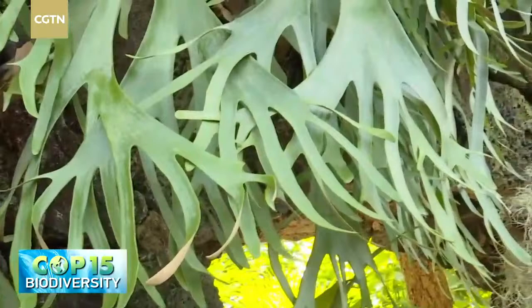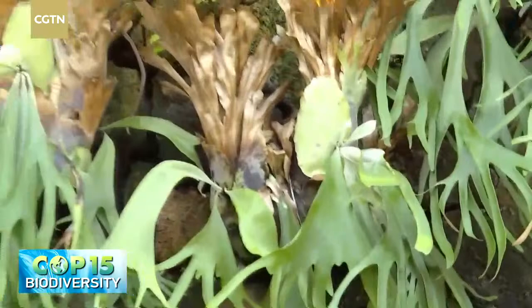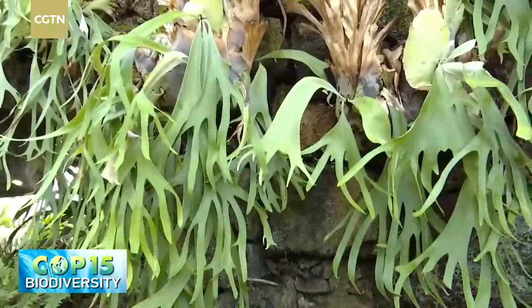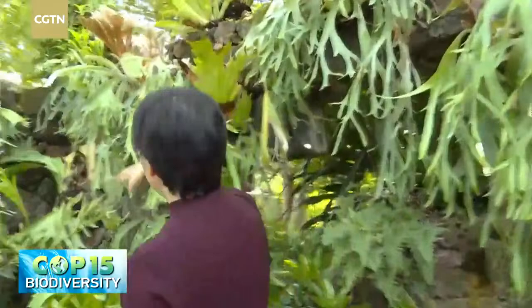And this wall is made from volcanic rock. That's the reason we can have this elkhorn fern grow on them. And we have seven different types of elkhorn fern here. If you look at here, like this one, can you see the difference from this one and that one?